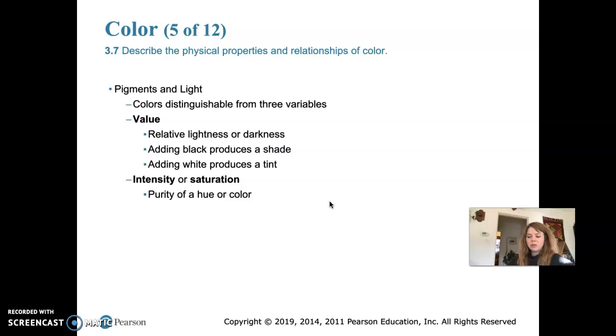So adding black to a hue, adding black to any color, creates a shade of that hue. So shades are created by adding black. When white is added, it creates a tint of that hue. So lavender is a tint of purple, and pink is a tint of red because they've added white to it.